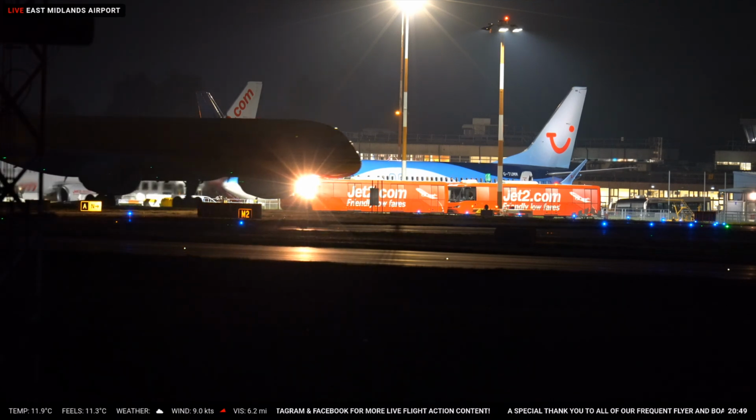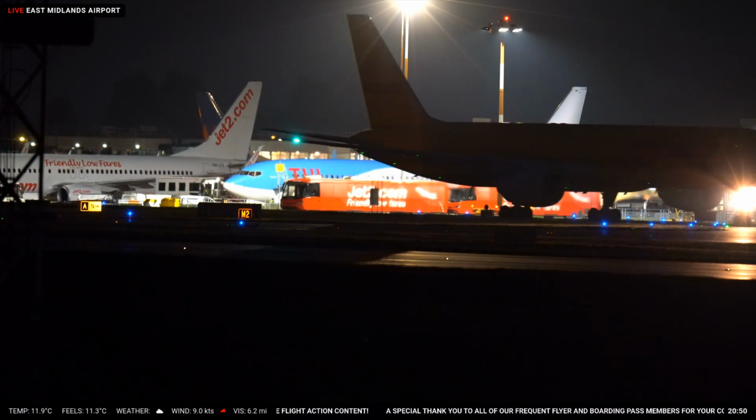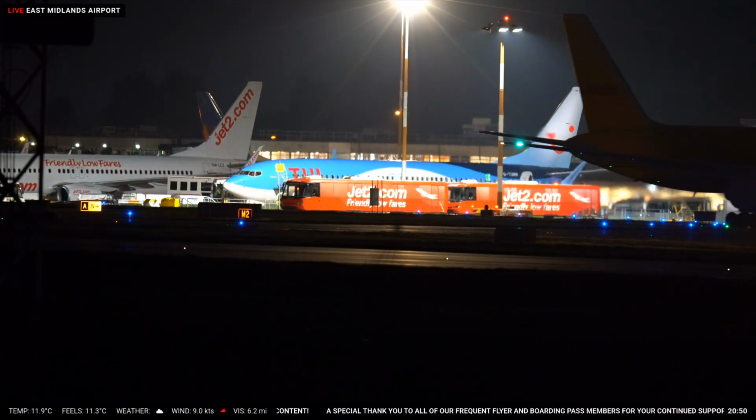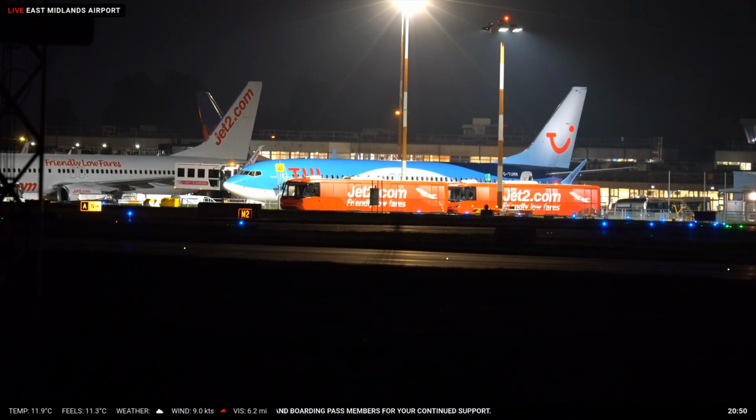757 just passing by, and that one making its way on to stand for the evening. So with that, I think I want to call it there and get everything packed up as quickly as I can, not to get it soaking wet.